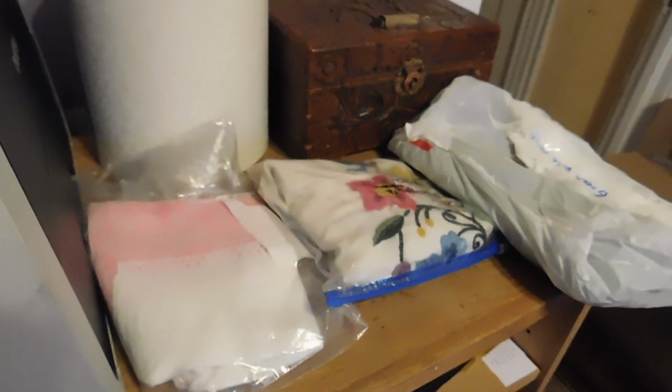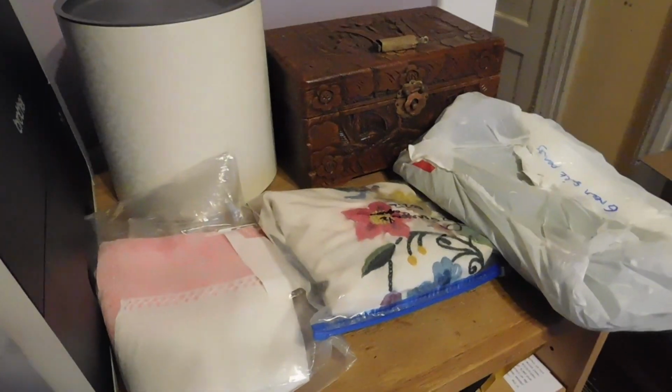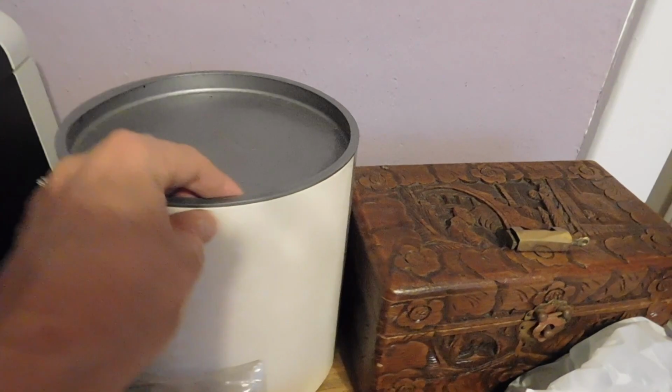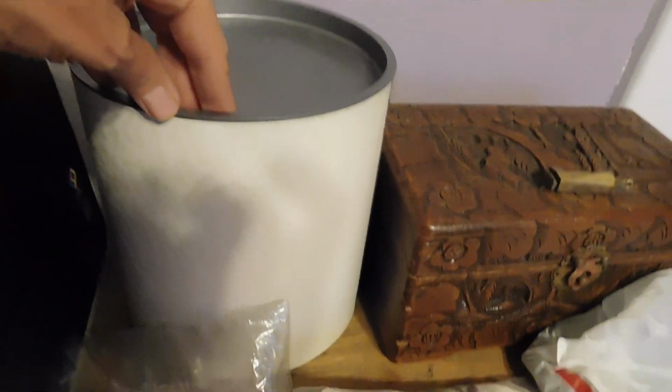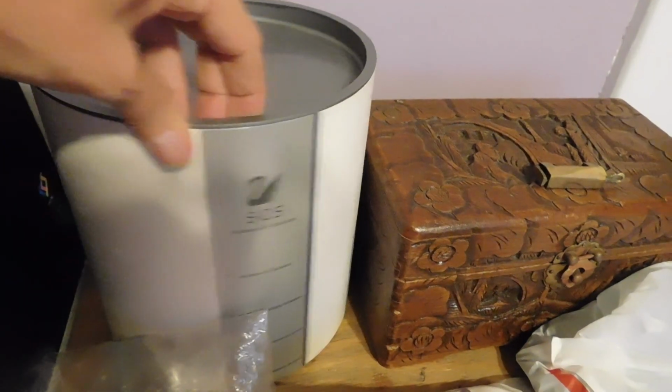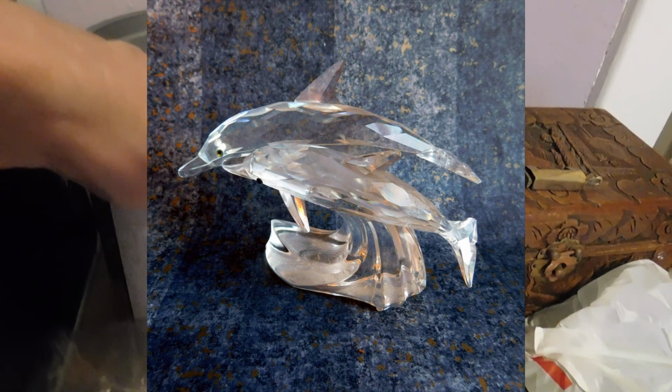I am just getting ready to pack up orders to ship tomorrow morning. No jewelry this time. We have 5 other things besides jewelry. This is a Swarovski crystal figurine. This is the Dolphins Lead Me, I think is the name of it. There's no picture of it, so I will slip in a picture. That sold for $160. Swarovskis have been doing really well lately.